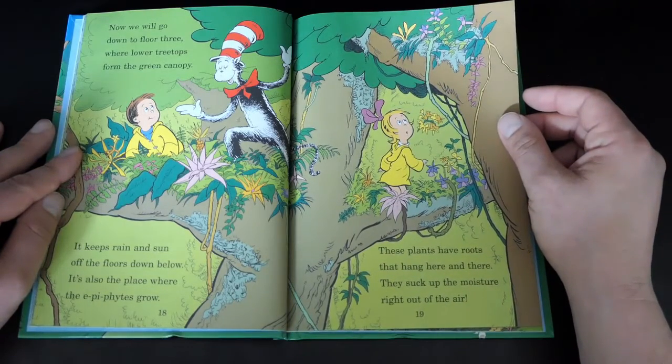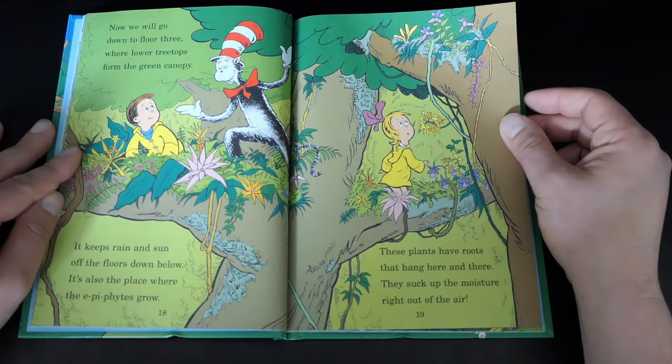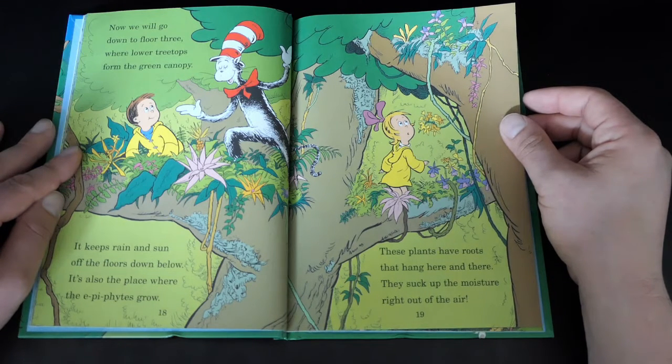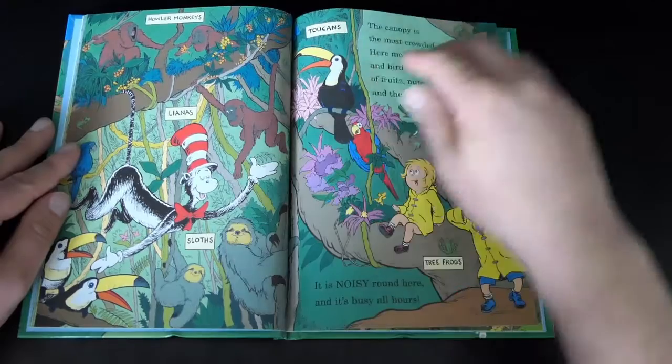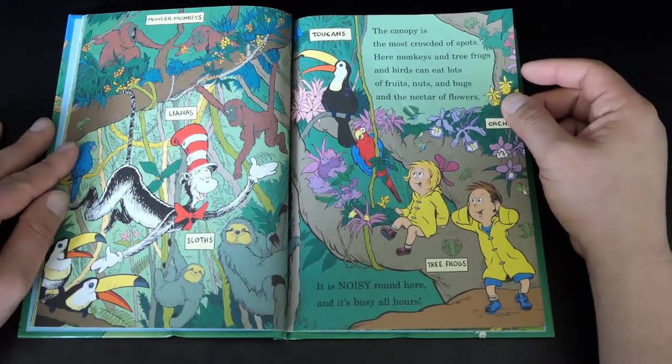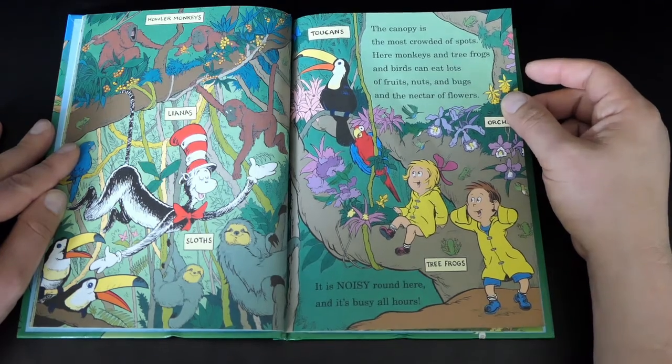Now we will go down to floor number 3, where lower treetops form the green canopy. It keeps rain and sun off the floor down below. It's also the place where the epiphytes grow. These plants have roots that hang here and there. They suck up the moisture right out of the air. The canopy is the most crowded of spots. Here monkeys and tree frogs and birds can eat lots of fruits, nuts, and bugs, and the nectar of flowers. It is noisy round here, and it's busy all hours.